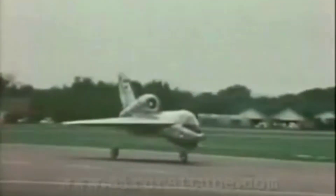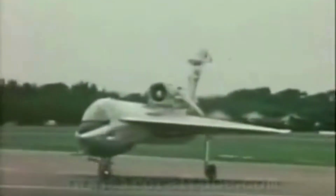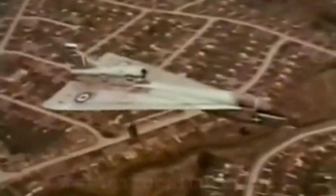After over a decade of tireless testing, the HP.115's job was done. In 1974, it was retired and placed on display, its mission complete. Today, visitors to the Fleet Air Arm Museum may walk past it without realizing they're looking at one of the most important experimental aircraft in British aviation history.